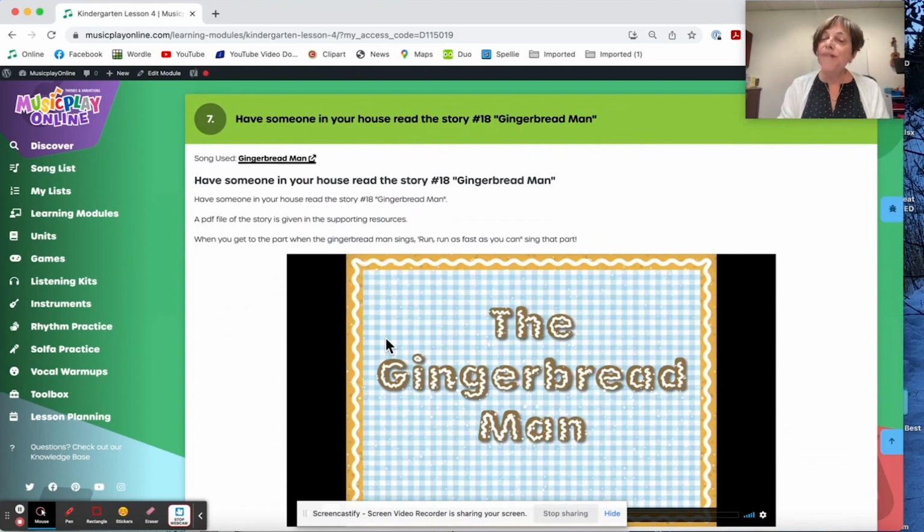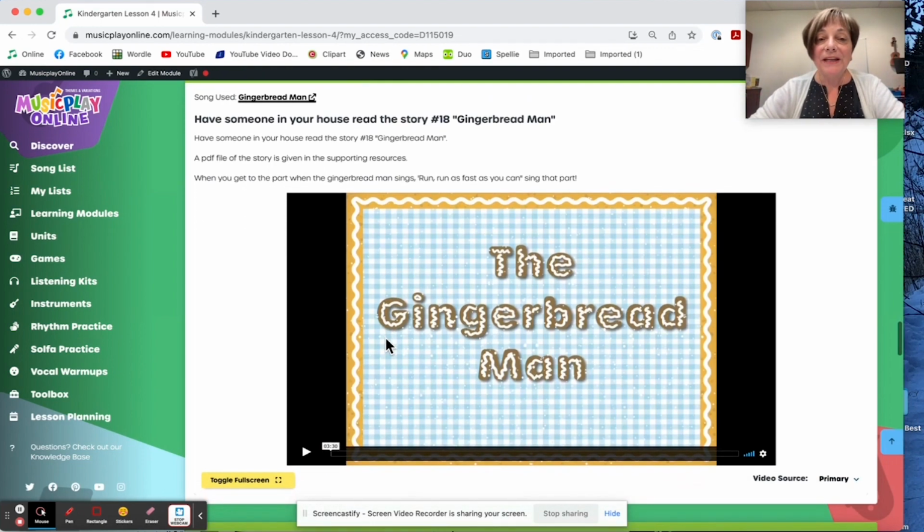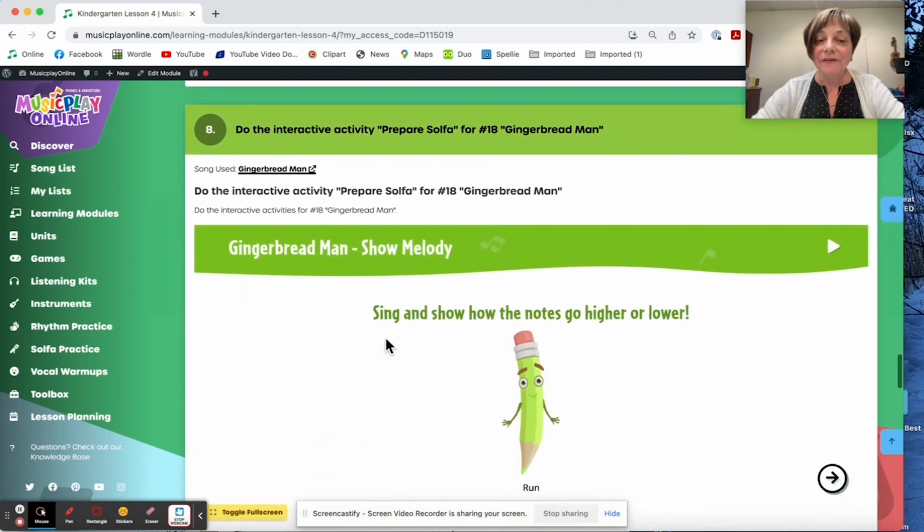We have the story of the gingerbread man. And the gingerbread man has the repeating refrain, run, run as fast as you can. You can't catch me, I'm the gingerbread man. And have your students sing it every time they get to that. A PDF file is in the supporting resources of the story.